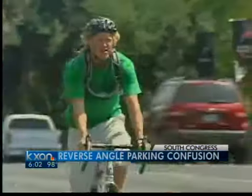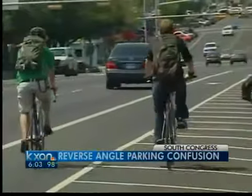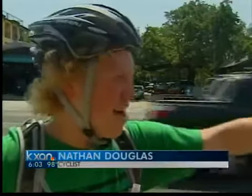Terrifying. I love it. It's more visibility for us. Nathan Douglas says he used to avoid riding his bike down here altogether. It was a little sketchy at times, like you'd be cruising down, especially coming down Congress, and then cars just not paying attention, backing up, and you're swerving around them, hoping you're not going to go in the other lane where another car is.